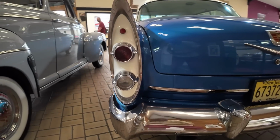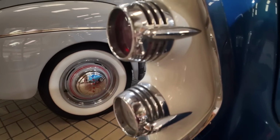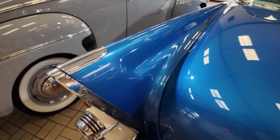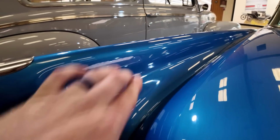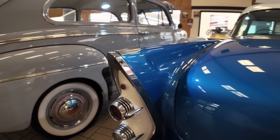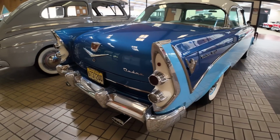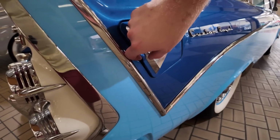This car has really nice fins. And just look at all of the detail in those bezels. Also notice the fin isn't slab styled, it isn't all one shape. It has dimples in it, like this channel. There's a lot going on with the fin design. Gas filler is on the passenger side.